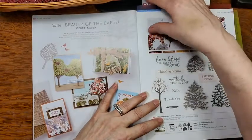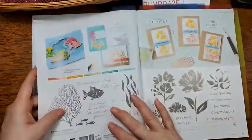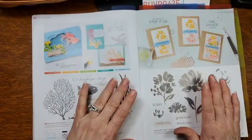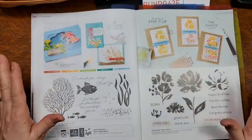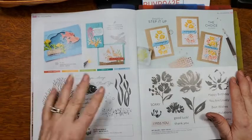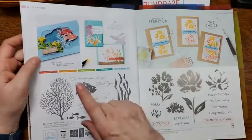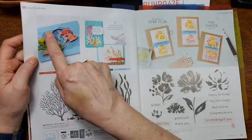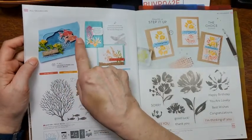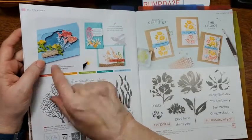Okay, let's move on. I put these tabs on my catalog to help me figure out where I was in the catalog, because when it's brand new, I'm getting used to it. I don't know where everything is yet. Okay, so this is the Seascape, and I just want to point out these different layers here. I'm going to show you what that is in a little while as we get further into the book.